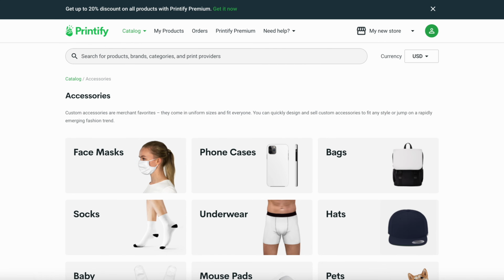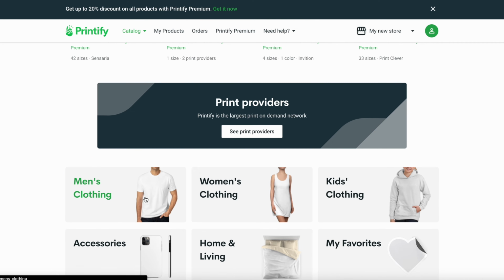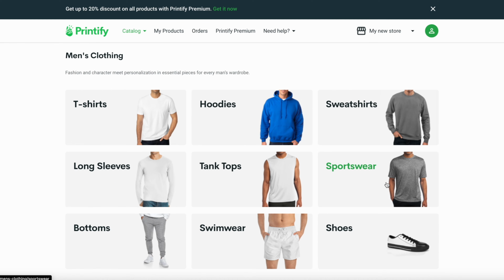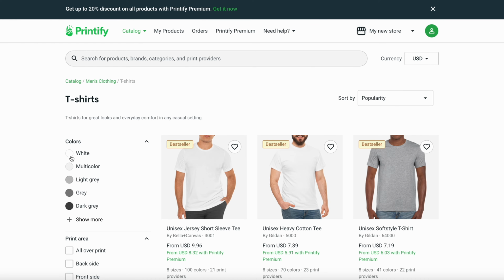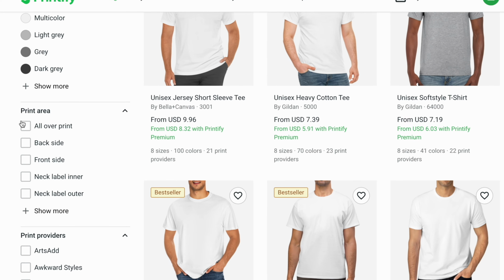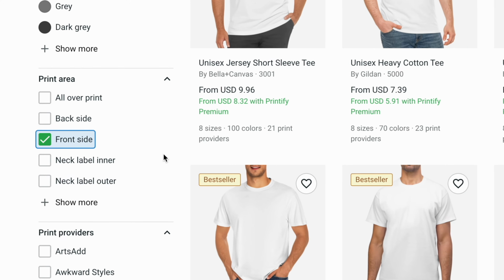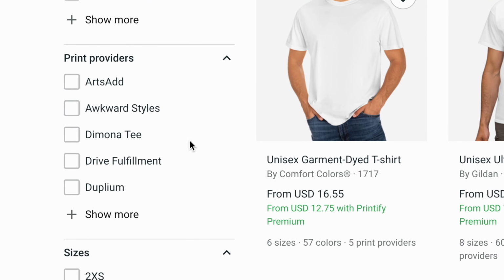For this particular example, we're going to go straight into men's clothing. As you can see, there are a bunch of different articles in this category alone. We're going to choose to design a basic t-shirt in this case, and here it'll give you the option to choose different kinds of shirts. Each one has its own characteristics and features, and to the left side of the screen you can filter between those different features. You can choose the color of the shirt, the print area, front, back, all over. You can select print providers, sizes, print types, and many other options.